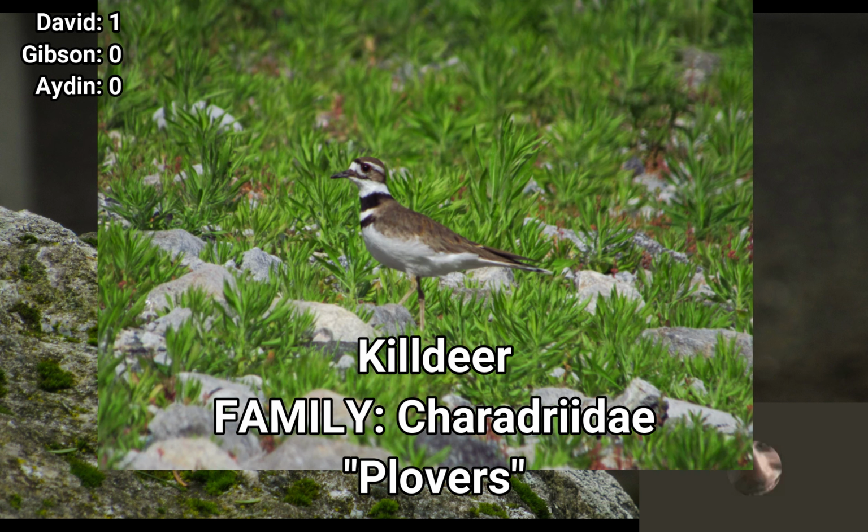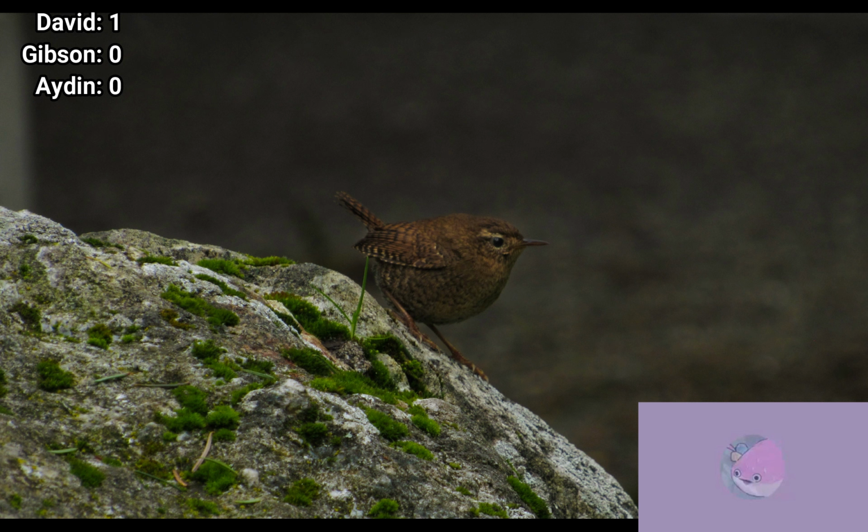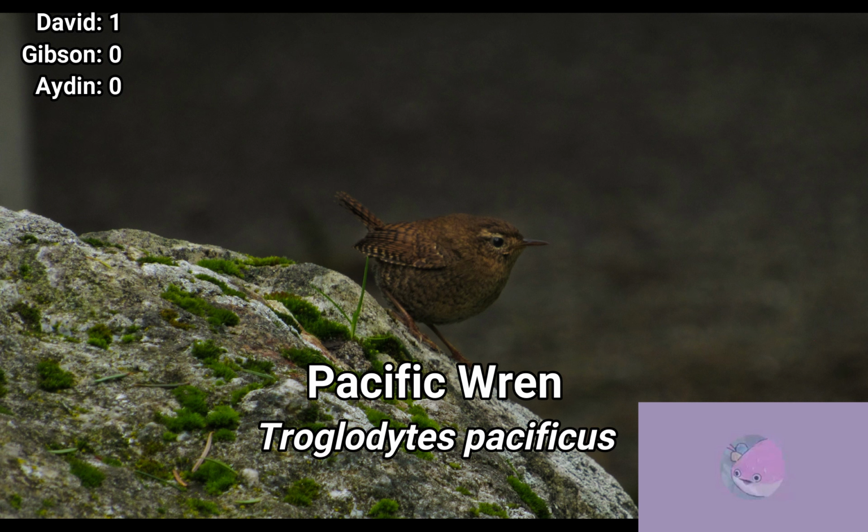Does this murder deer? It does not. It's way too small to do that. This is a little guy. He's very small. He's smaller than both those other wrens. Okay, so is it a little wren? Like a little penguin, but it's a little wren. Yeah, I think I gotta cut my losses here. I think we're done. This is a Pacific wren.